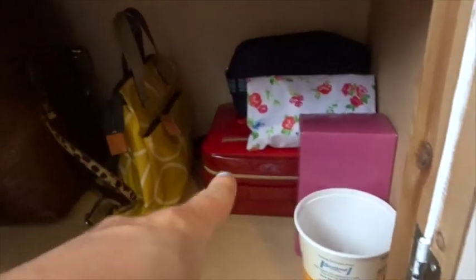Yeah. And this is basically evening bags. So clutches. I literally have a blue one, this metallic-y one, and a black one as well. In the corner, we've got that red case, which is basically full of travel cosmetics and extra sun cream and stuff, which I will pull out when we go away.